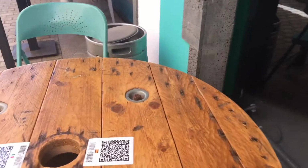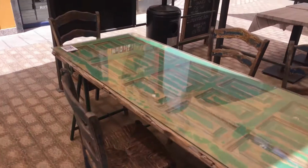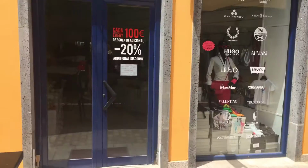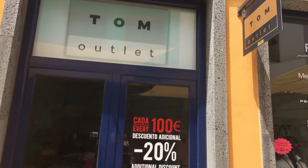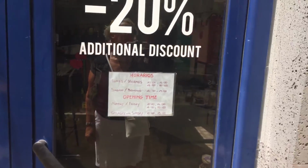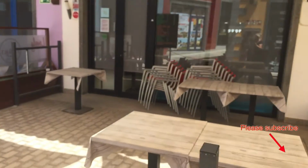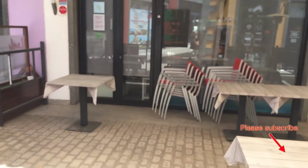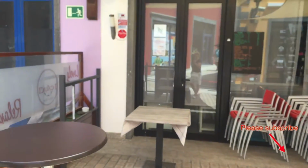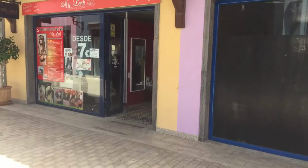All the tables have these little QR codes, so you don't need to go in to order. This is a really good outlet shop actually, but it seems to be closed at the moment. I guess they'll be opening again when things get busier. But Recalici looks like it's closed. Says they're opening in July.